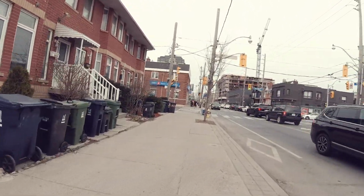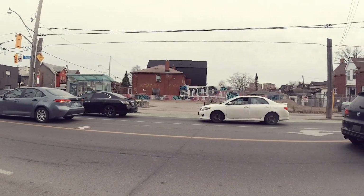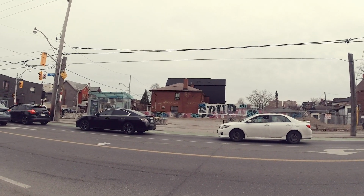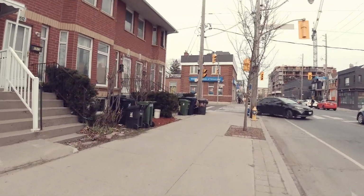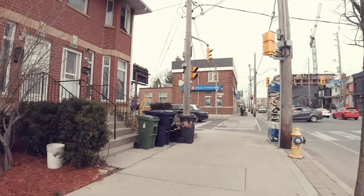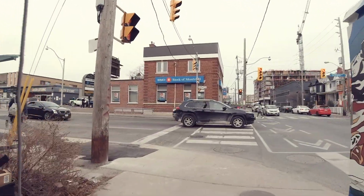This used to be another little mall there too, and that's been empty for a long time. We're looking south. Bloor Street will be down there. This has been empty for a while now. It's probably, I'd say, 10, 15 years. So we are at Symington.